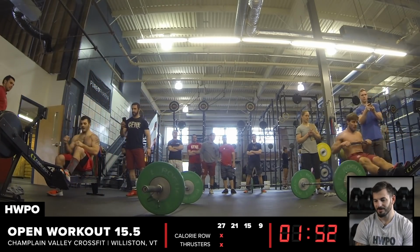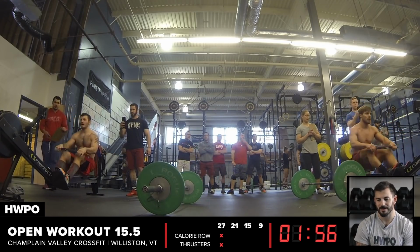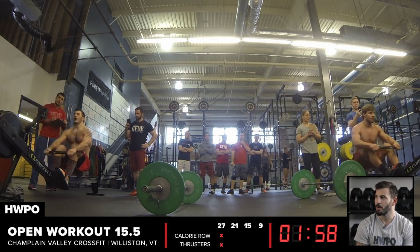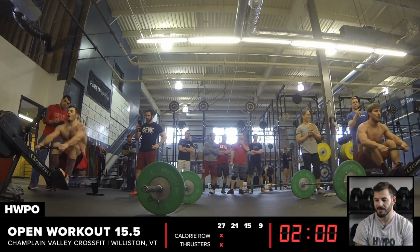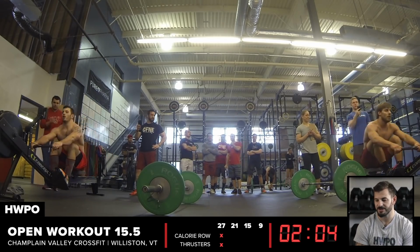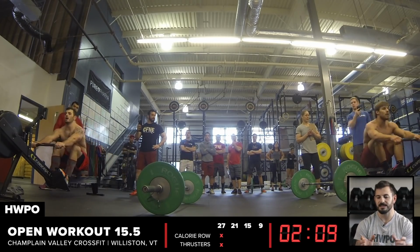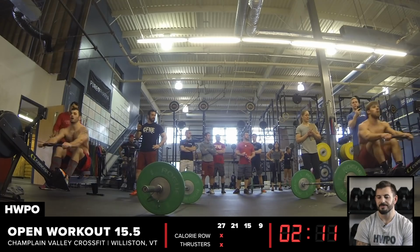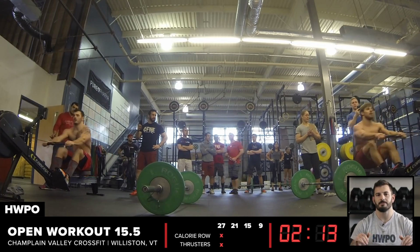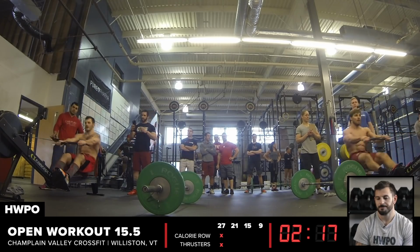Now back to the row. Once again, I'm still tightening my feet into the cradles. I'm pulling 21 calories right now. I shouldn't be strapping my feet in, especially when there are more transitions to come. If I were to do this workout now, I would leave the straps loose enough that I could just slide my feet in and out and actually tape them into place so that they wouldn't move.